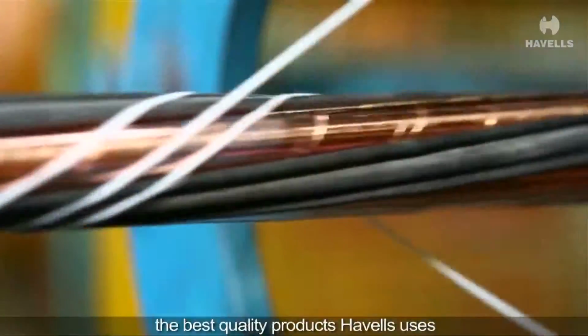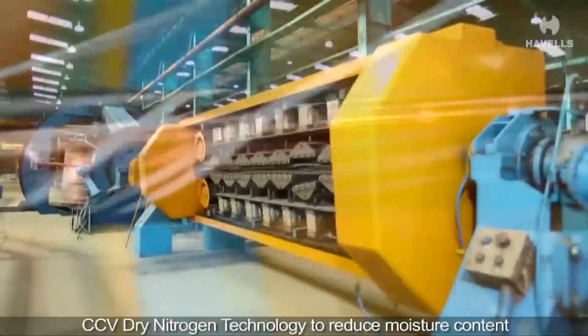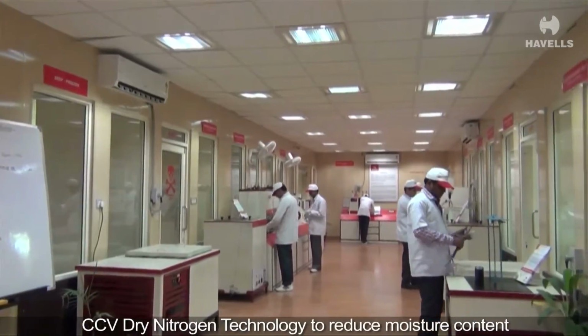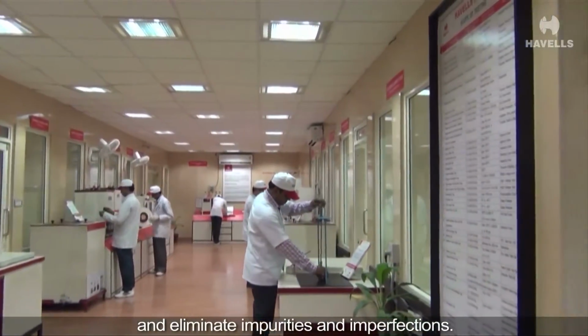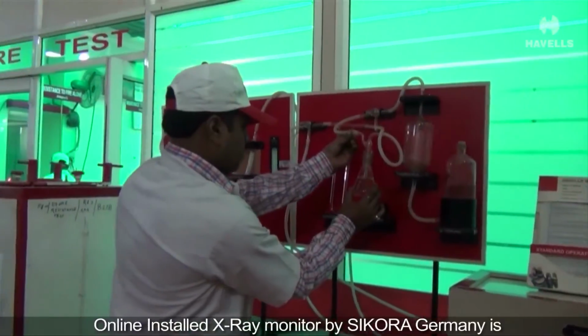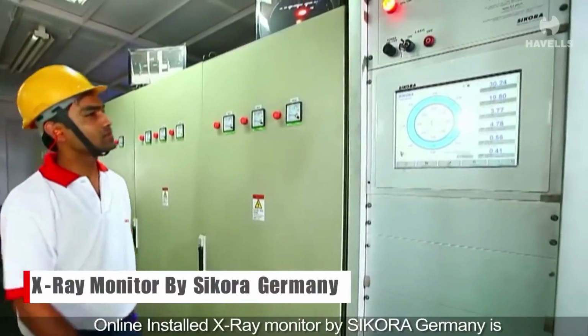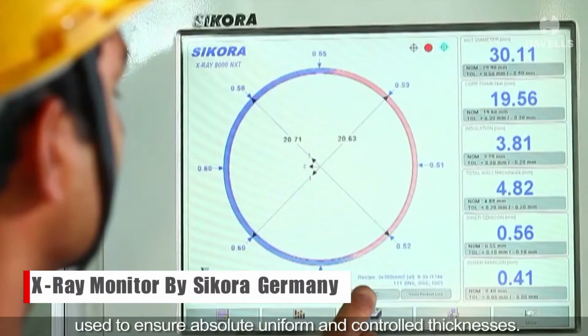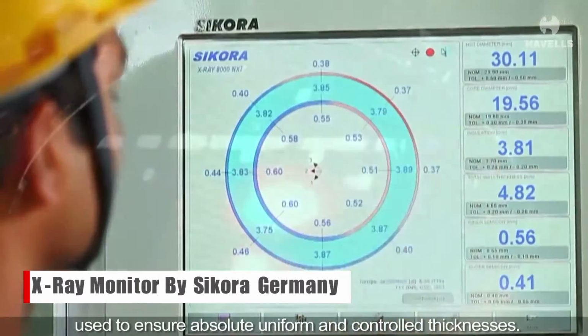In order to deliver the best quality products, Havells uses CCV dry nitrogen technology to reduce moisture content and eliminate impurities and imperfections. Online installed X-ray monitor by Sehrawat, Germany is used to ensure absolute uniform and controlled thicknesses.